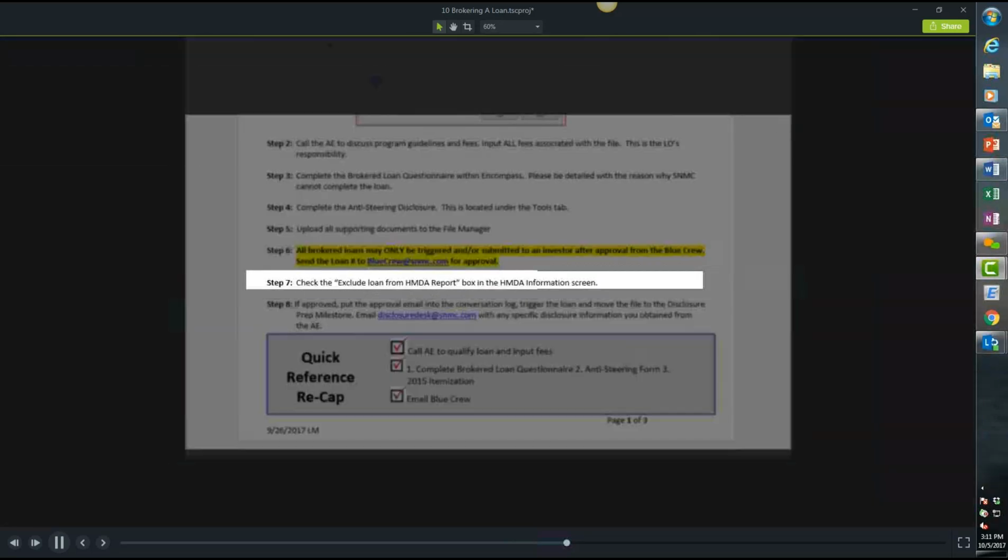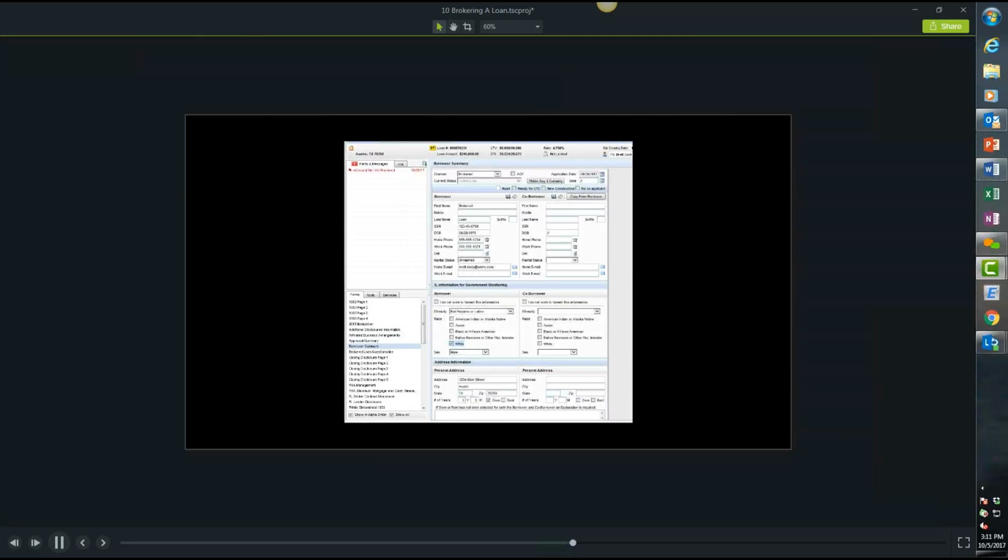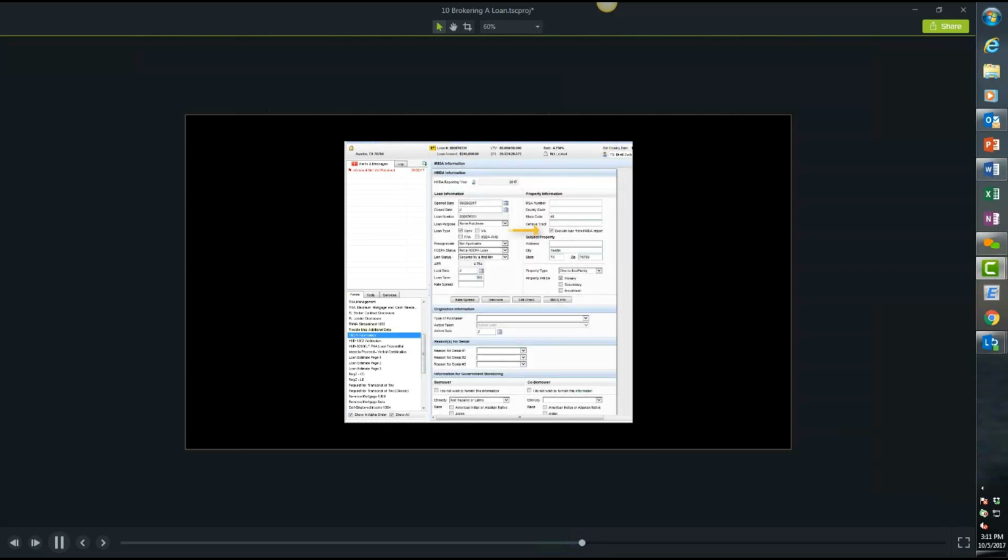Step 7 is the loan officer just needs to click the Exclude Loan from HMDA report box. This is a document that is under Forms. And there's a button up here on the top right, a little box you have to check. That'll help us with our reporting.